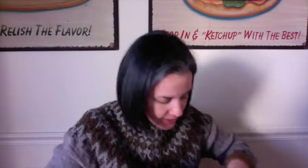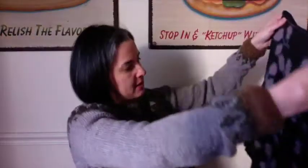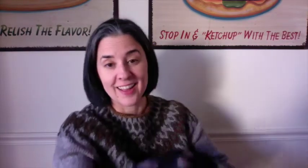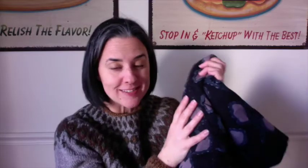Excuse me, I'm coughing a bit. So this is what the interior looks like. It's reverse applique with the Alabama Channon jersey, and I love it. I love having it in my closet. It's like wearing armor that protects me, but it's soft.